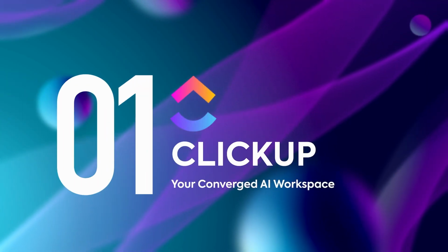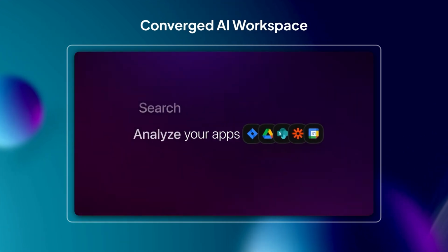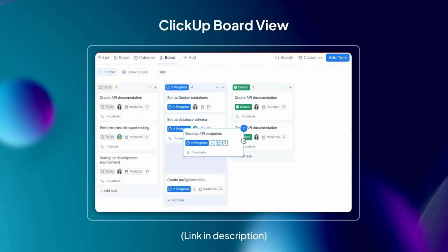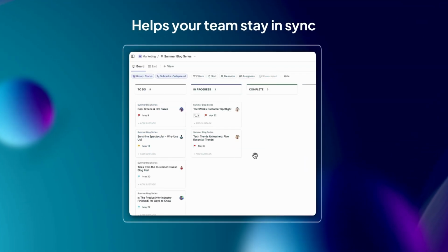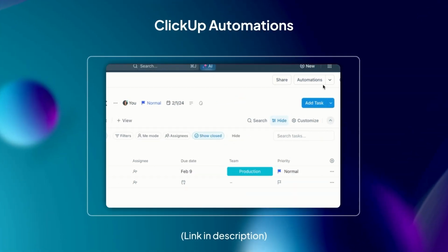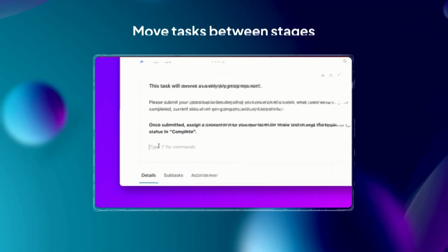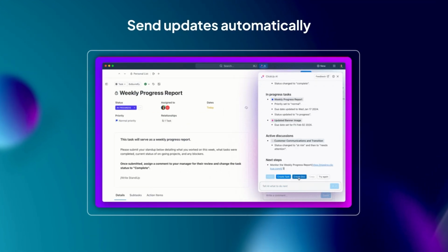First is ClickUp. And honestly, it's the converged AI workspace every Agile team needs. ClickUp's Kanban boards, or the board view, is one of my favorites. It's super visual, customizable, and helps you and your team stay perfectly in sync. Need to automate repetitive stuff? ClickUp's got automations and AI that moves tasks between stages, assigns teammates, and sends updates automatically, so handoffs feel effortless.